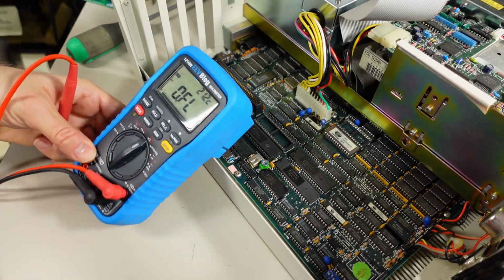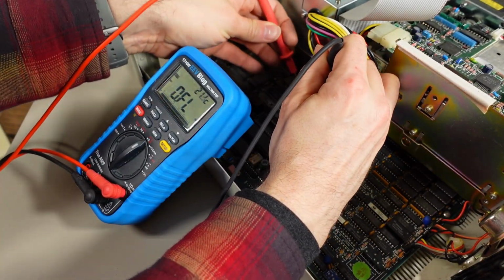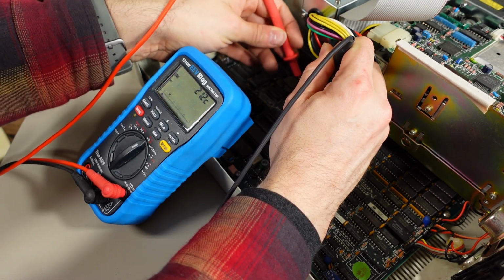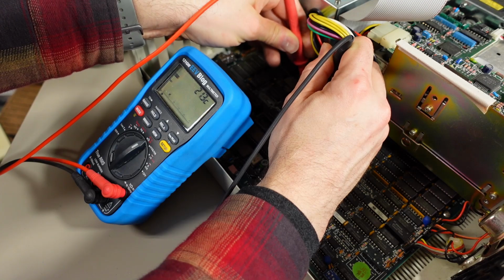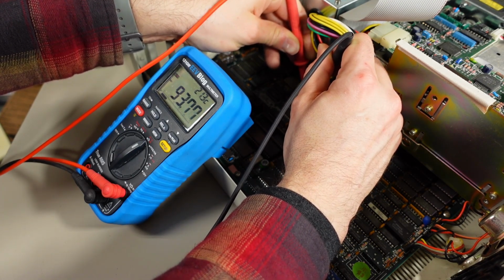All right, here's the multimeter. I have it in resistance mode, and let's just do some quick checks and see if we see shorts. 18 ohms, that's probably okay. That's definitely not a dead short. We're looking for like 0 or 1 ohm, that kind of thing. That would be a dead short.